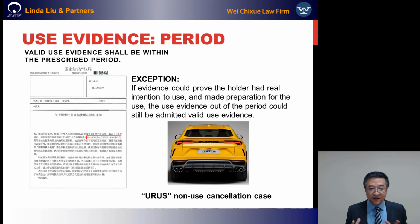The use evidence out of the period may still be admitted. For example, in the URUS non-use cancellation case, the use evidence submitted by Lamborghini included some promotional evidence and media reports within the period, plus records showing that vehicles bearing the trademark were sold to China later. And finally, the court made the judgment confirming the use of the trademark to be valid.